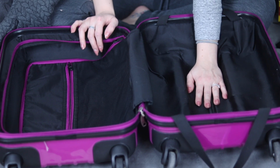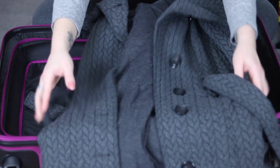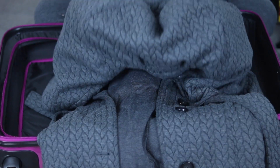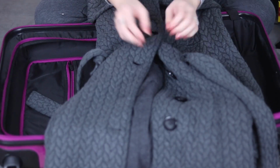I'm only gonna be taking 1 jacket because the other coat that I'm gonna be wearing is gonna be on the plane. I don't even know if this is called a pea coat, but it looks like a pea coat, and it also has this really, really nice, huge hood. What I'm gonna do is button this up, and I'm gonna show you guys how I fold it.